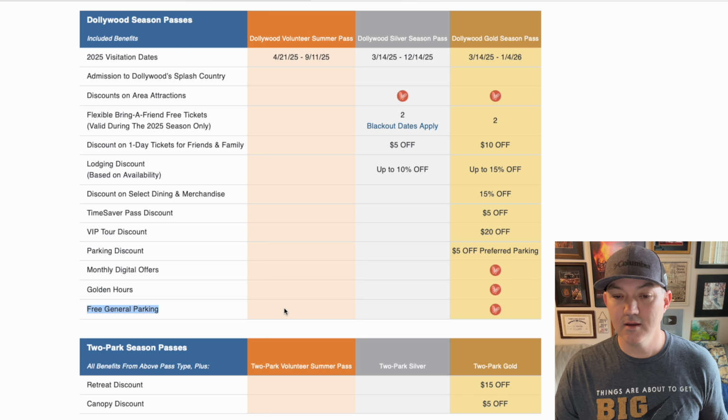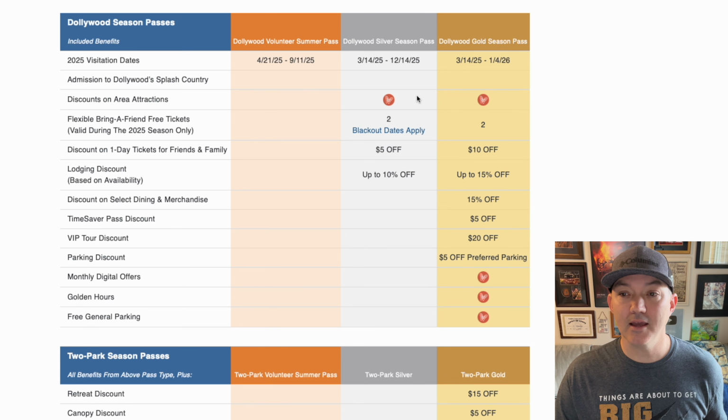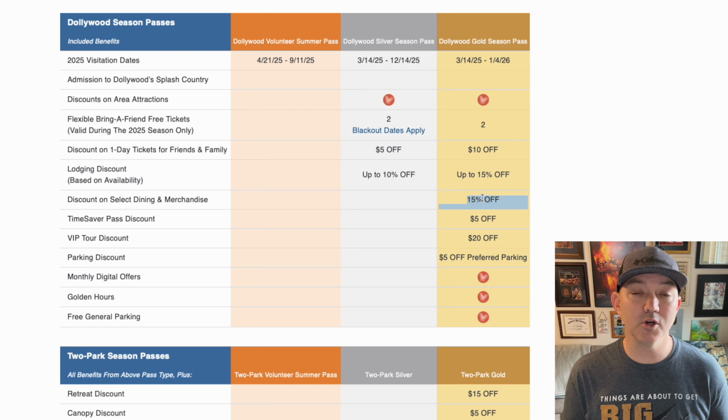So parking, I'm just so used to scanning my card. I want to say it's definitely 20. Has it got to 25 yet? I think it's 20. Let's just say $20 to park, and you get a lot more benefits with the gold pass, which would include that free parking, and you would get 15% off any of your food that you purchase in the park or any of your merchandise.